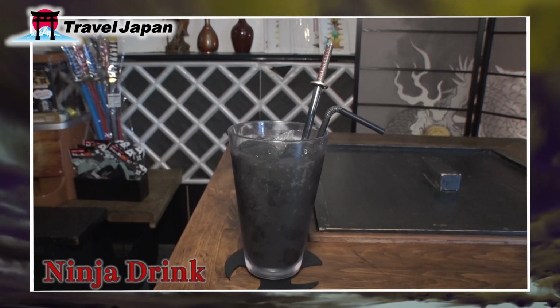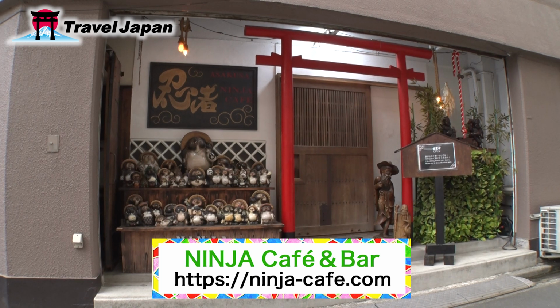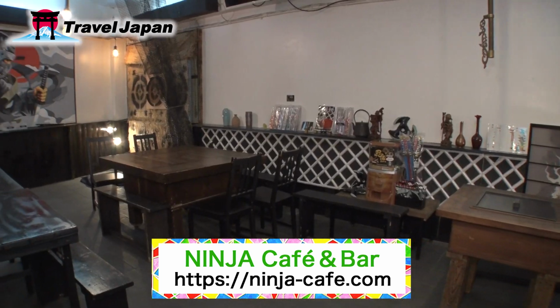After ninja training, recharge your energy with this special ninja drink. Refreshing. It's good. It's ginger ale. But this is ninja, so I guess they had some kind of ninja power and made it black, right? But I guess it's bamboo charcoal. Ninja Cafe and Bar. You can become a ninja too.